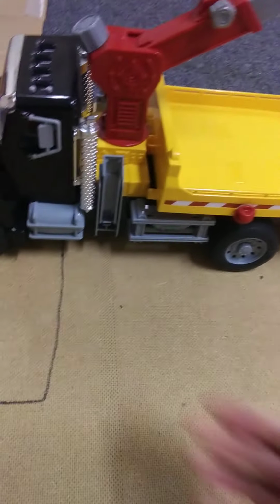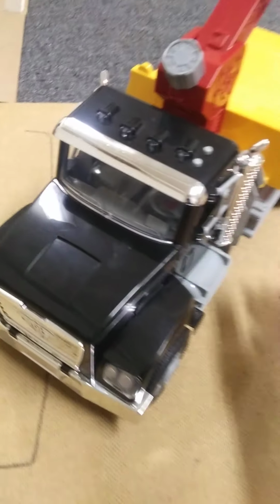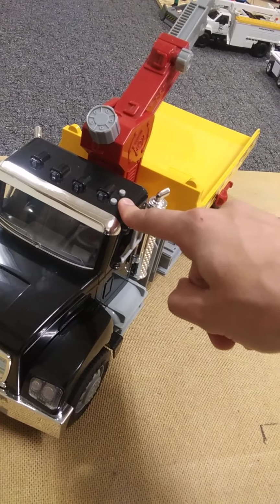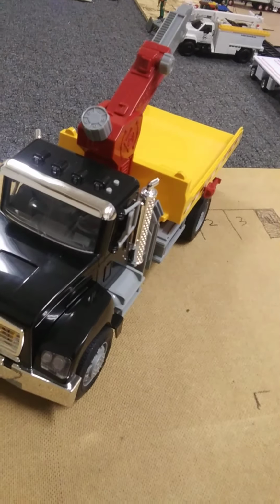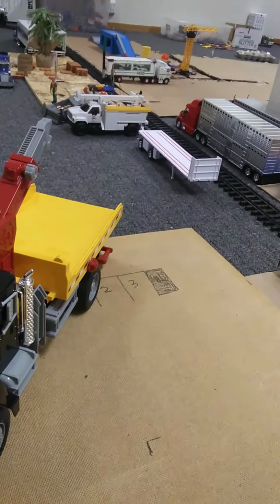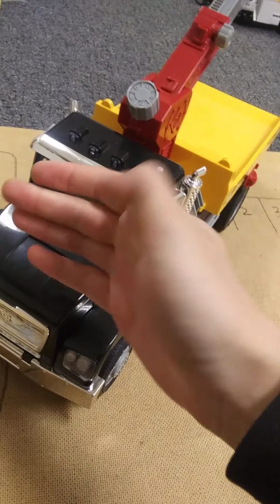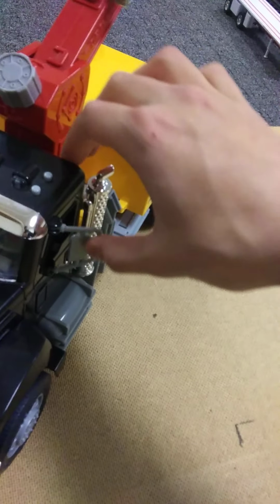So now with this truck, sorry, there's something on the camera. This thing is pretty cool, because it's got built-in lights and sounds. And Bruder does not seem to provide this. You gotta buy lights and sounds from Bruder separately, which is a big thumbs down for Bruder. The thumbs up for this toy is you get lights, sounds, many opening features for a really good price. So I showed you the mirrors.